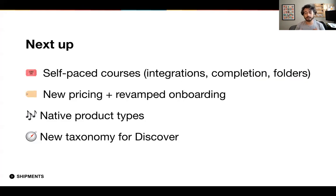So you will no longer be creating just a product, but you'll be able to say, hey, this is a podcast or this is a newsletter, and we'll be able to serve the content in the best possible way, both on the web and via the apps. And that will feed into Discover. And Discover is a really big deal for us in the coming year.